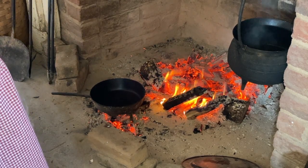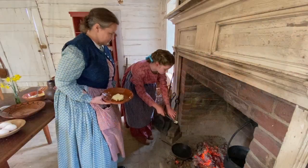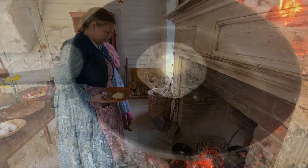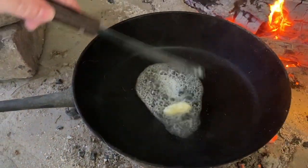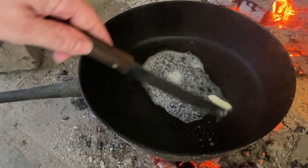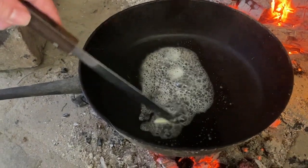Once the skillet is hot enough, I'm going to put some butter, and the melted butter will keep the corn cakes from sticking onto the skillet and burning. In the 19th century, people would use butter or bacon fat to cook with, although there are lots of other things we use today.